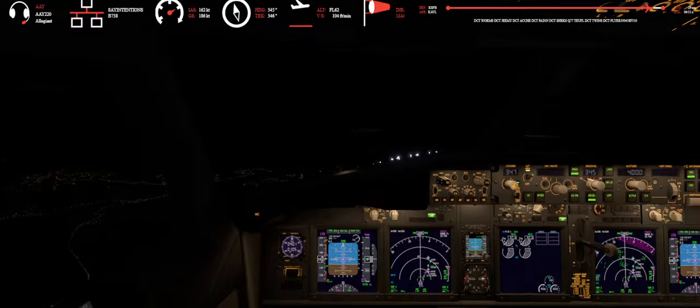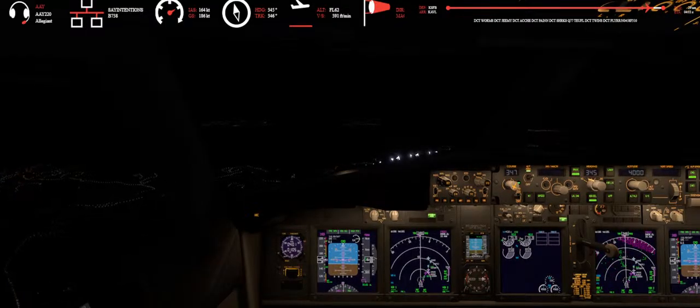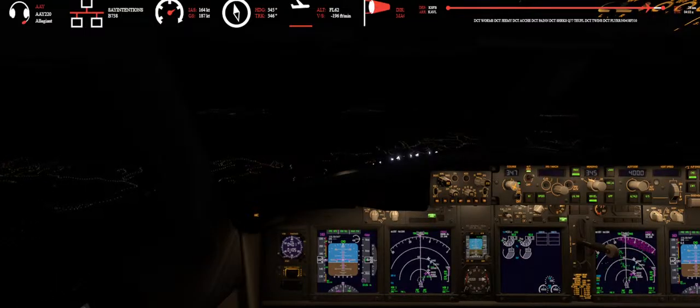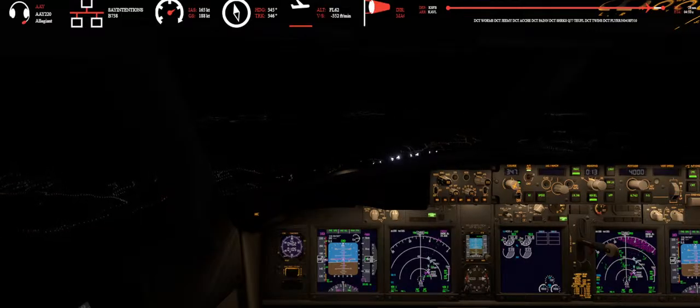Turn right heading 015 vector. Then on navigation 80 Bravo. Sierra Bravo, climb and maintain 7,000. We've just gone to 1-5 flaps. 20, turn right heading 020. Right heading 020. Allegiant 220.